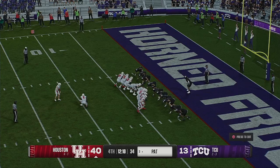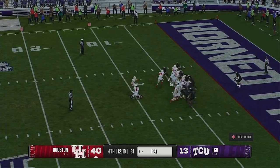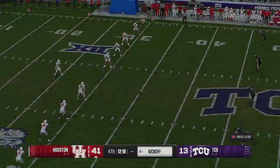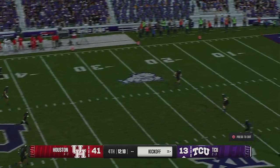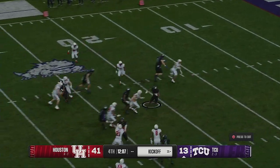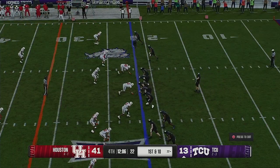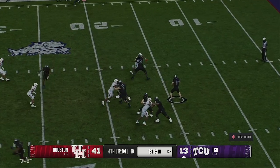Lining up to tack one more onto that lead. The kick is up and good, and put one more on the lead. Almost ready to kick it away after scoring the touchdown. 41, TCU 13. He'll take the return, try to get better field position. Nice job executing all of the assignments as they put a stop to that return at the 22. TCU has it back, and the Horned Frogs go on offense.